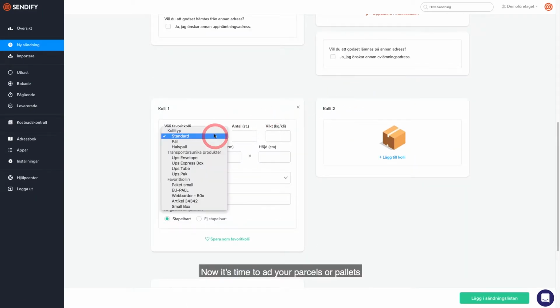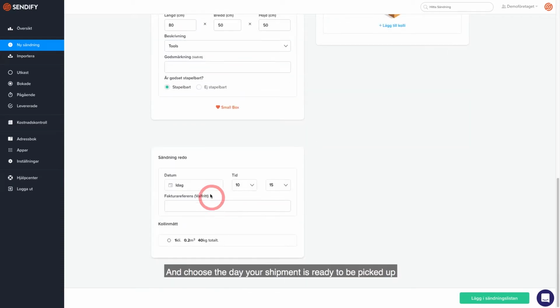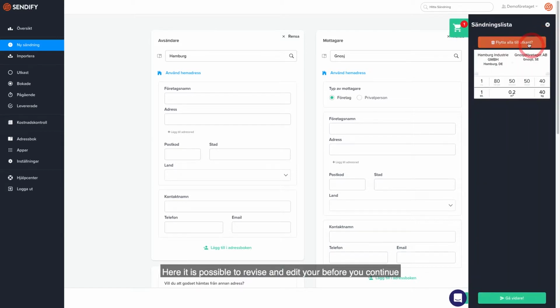Now it's time to add your parcels or pallets, and choose the day your shipment is ready to be picked up. The shipment now ends up in your shipping list. Here it is possible to revise and edit your shipments before you continue.